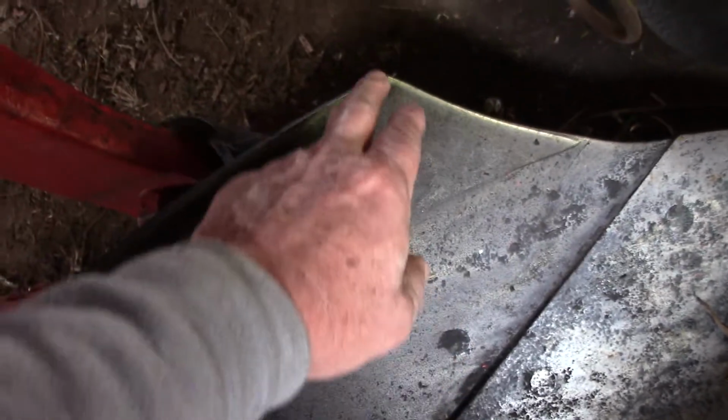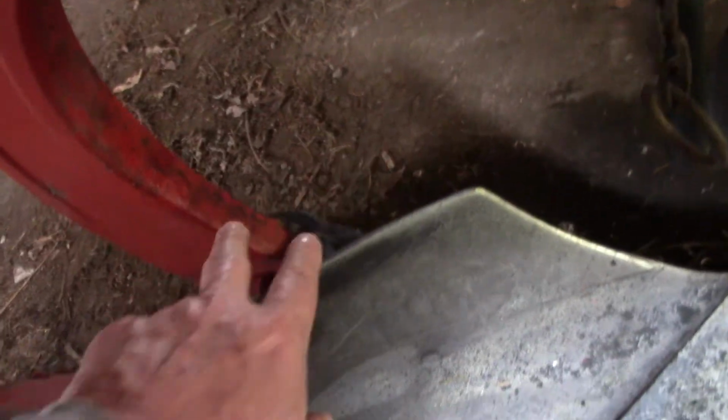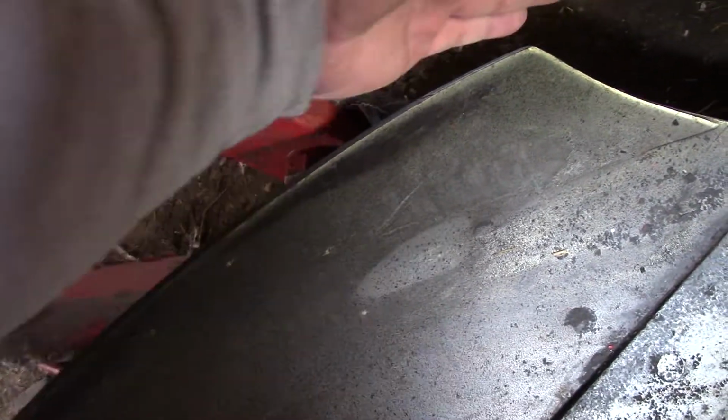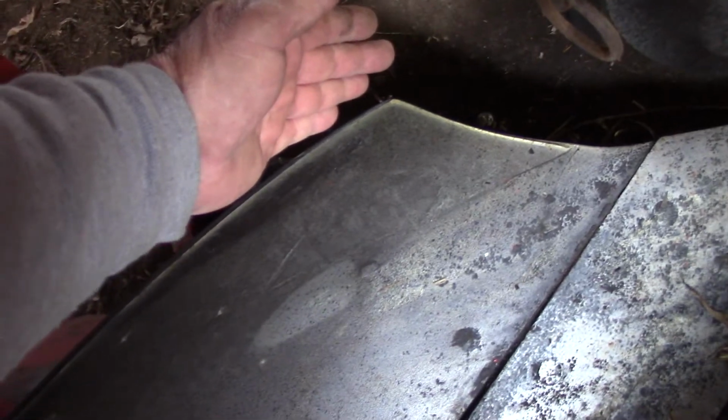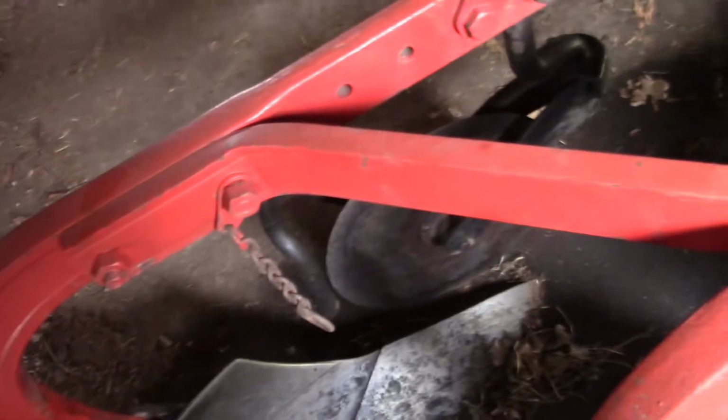And on later versions too, they had something that mounted up on top that was a sharper angle. It actually stuck out like this. It was called a throw board. And that just took the residue and the stuff on top and helped toss it in front of what was being thrown here so it would get more buried. And that's that.